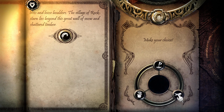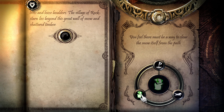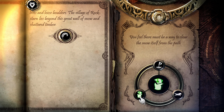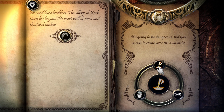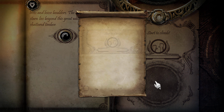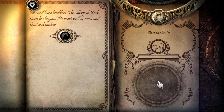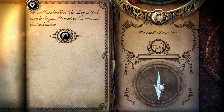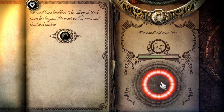Now, for example, if we had animal kinship, we could have picked this choice. If we climb, we feel there must be a better way through the snow's path. We have 11 dexterity. Probably lose some health doing this. Or we can figure out how to shovel. Well, we have secondary dex. Alright, so we gotta do quick time events. Alright, let's go. Oh, no. Another quick time event. If you fail, you climb up again.